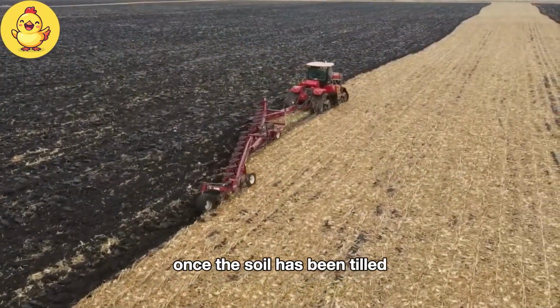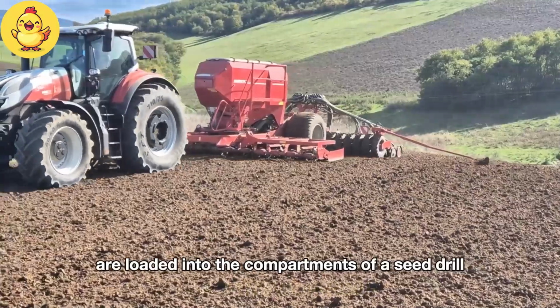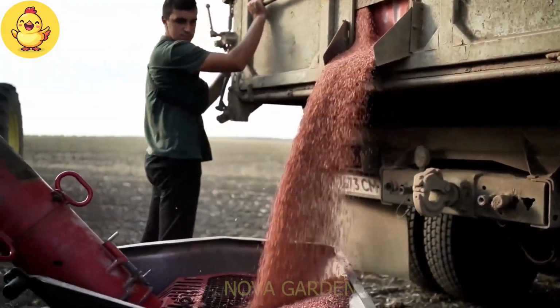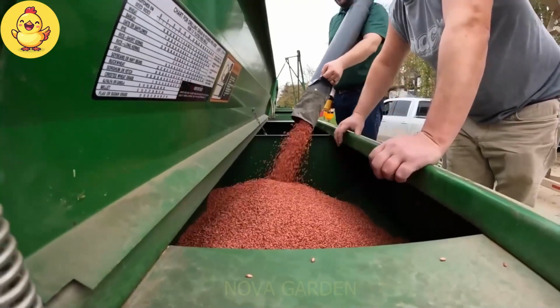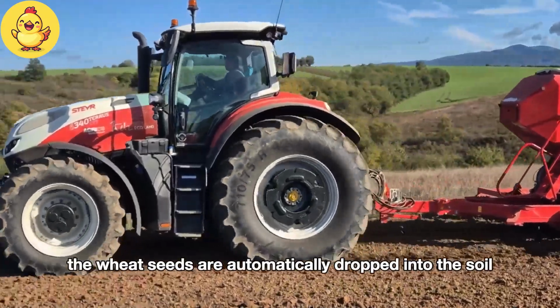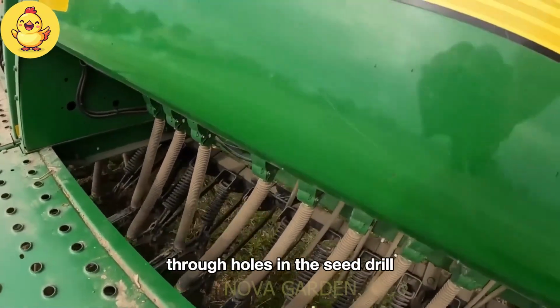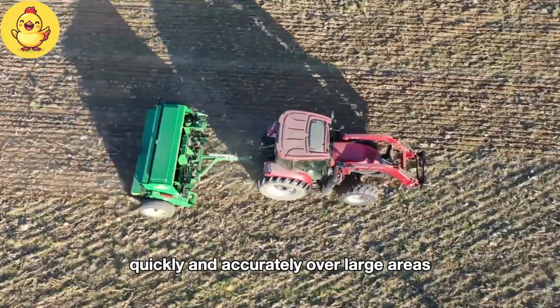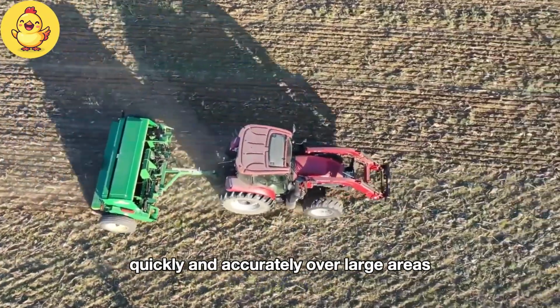Once the soil has been tilled, the prepared seeds are loaded into the compartments of a seed drill to continue their journey across the field. As the machine moves across the field, the wheat seeds are automatically dropped into the soil through holes in the seed drill. Modern seed drills can plant evenly, quickly, and accurately over large areas.